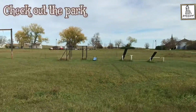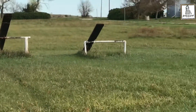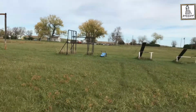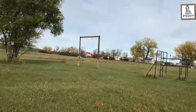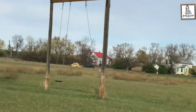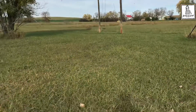There's the old park here. Still not much left. We have a few potato tassels. A little field here. A broken slide. Also, some quite old swings. It's quite old. It's pretty much the only stuff that's in.